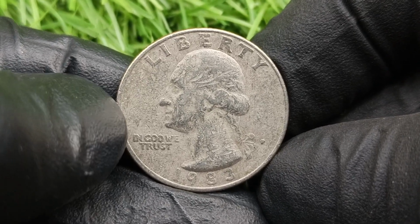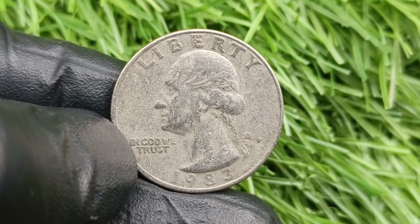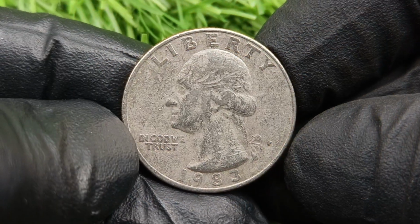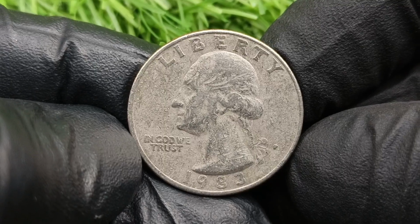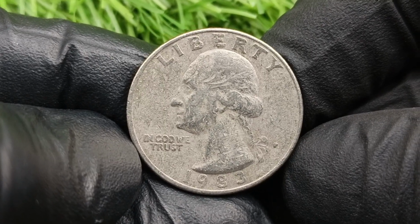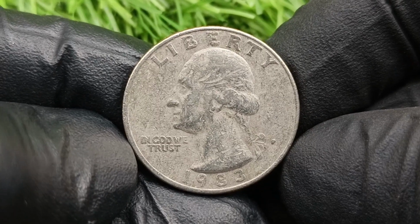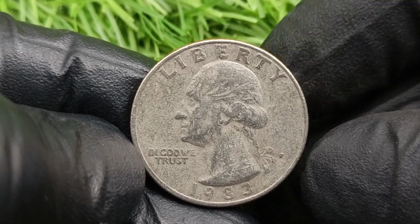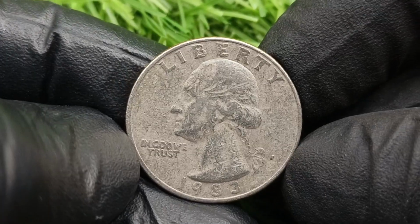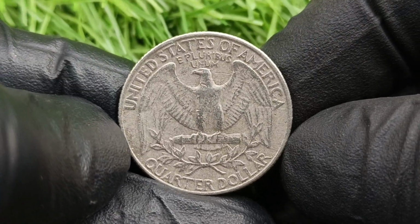Yet one of the greatest reasons the 1983 P Washington quarter fascinates collectors today is not merely its age, but its unusual place within modern coin collecting. During the early 1980s, official United States Mint uncirculated sets were not produced for public sale, meaning far fewer pristine examples were preserved compared with many surrounding years.